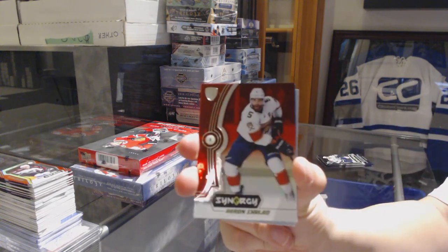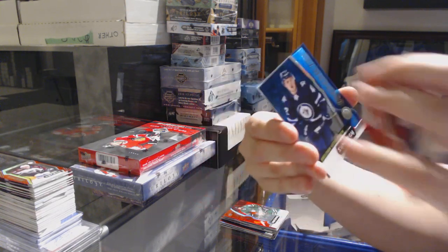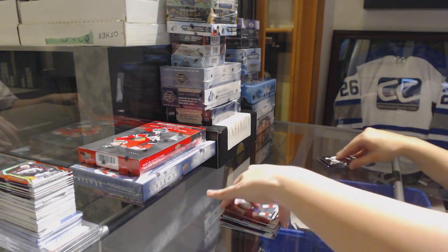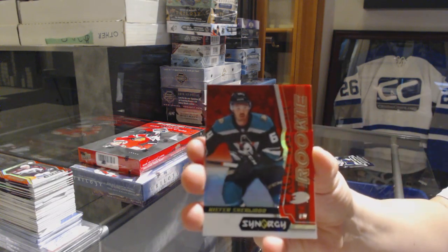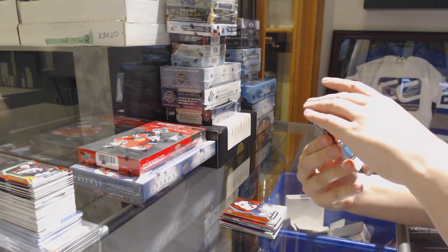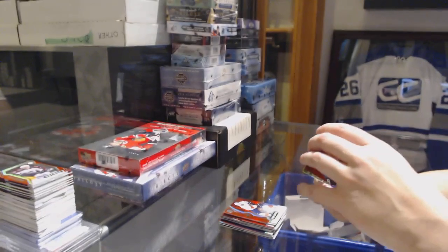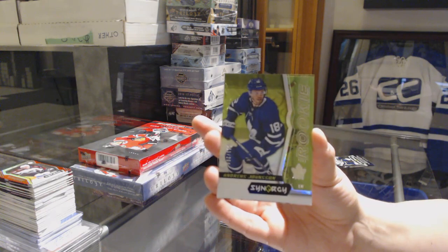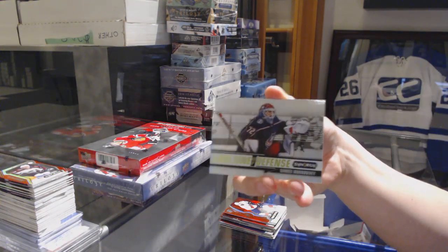We've got a red of Aaron Ekblad for the Florida Panthers, blue rookie number 2/799 for the Jets, Kristian Vesalainen, and Andrei Svechnikov, significant selections for the Carolina Hurricanes. We've got a red of Kiefer Sherwood for the Anaheim Ducks. Exceptional talent number 2/749 for the Blues, Jordan Kyrou. Green rookie number 2/299 for the Leafs, Andreas Johnsson. And last line of defense for the Blue Jackets, Sergei Bobrovsky.